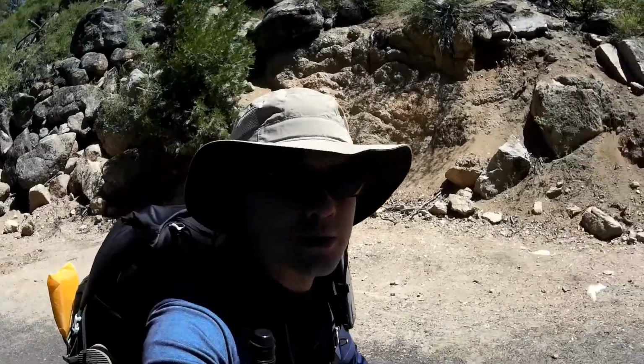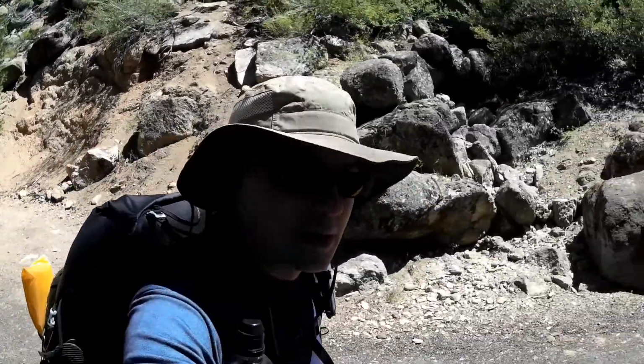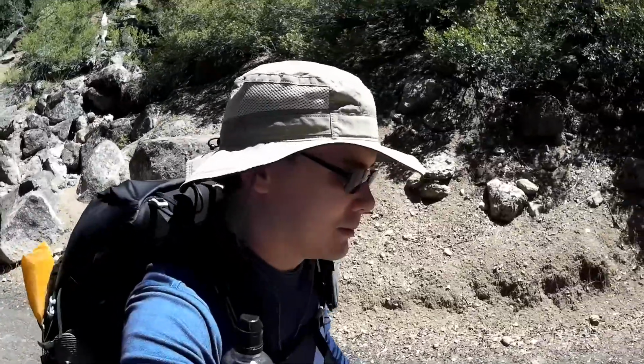Okay, so we're finally on the trail. It's actually pretty busy today. It is July 2nd, and in 2 days is July 4th, Independence Day. So hopefully it's not too bad and we can find a campsite.